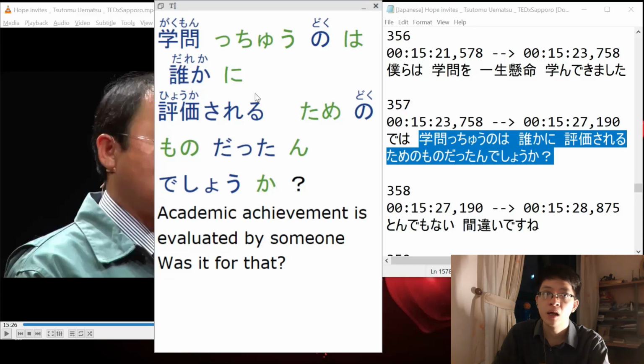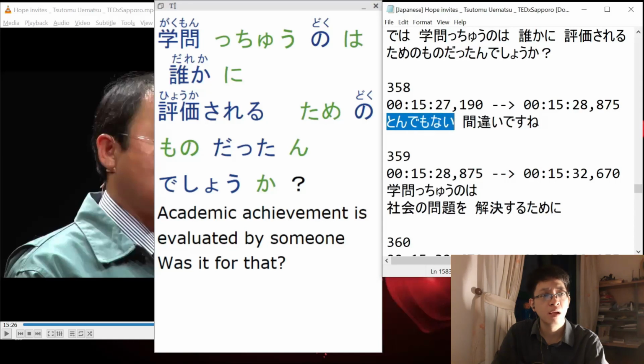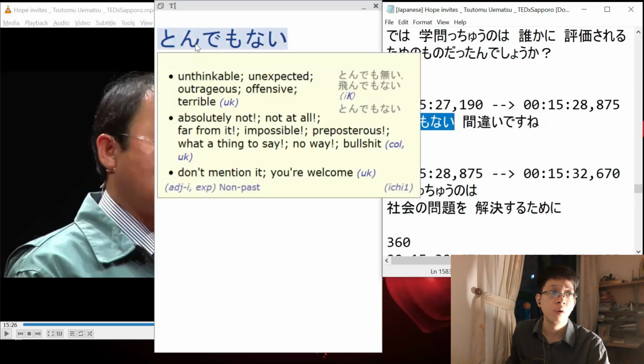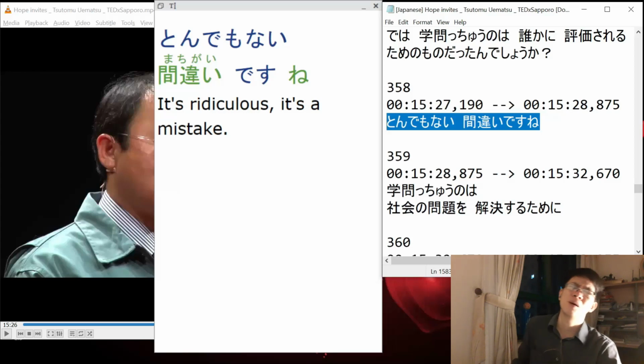yeah, nanika, somebody, tame. Oh, I see. So we say that was the purpose of scholarship is to evaluating someone, right? Yeah, that seems to be the meaning of the sentence here, right? Because yeah, and then demone, as in no, right? No, and then no, and then chigai desu ne, right? I think that's wrong, or I beg to differ. Yeah, right. So like scholarship or academic achievement is not for the purpose of evaluating. The purpose is not to evaluating a person.